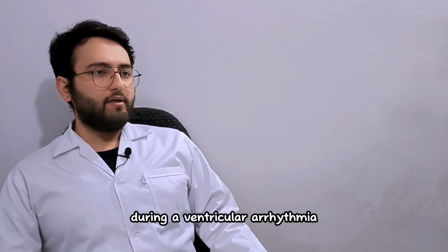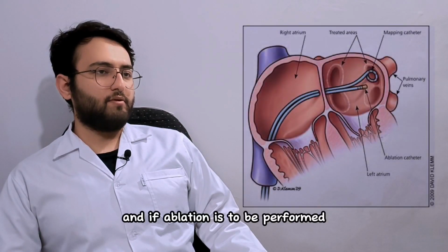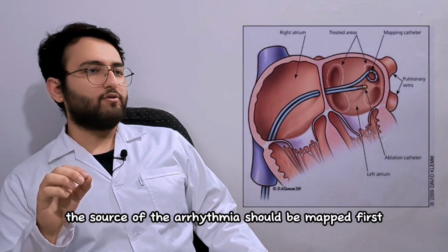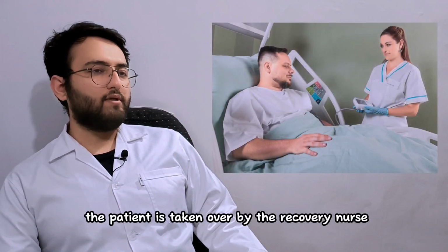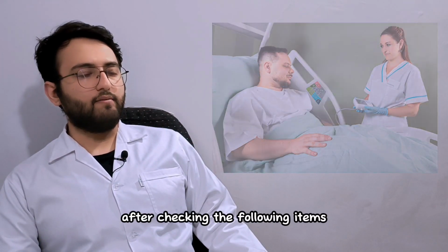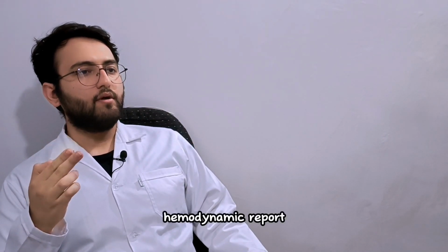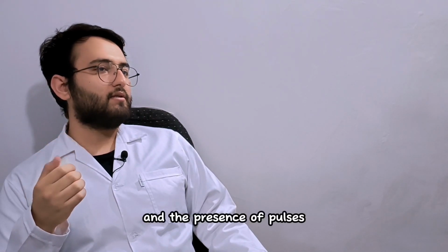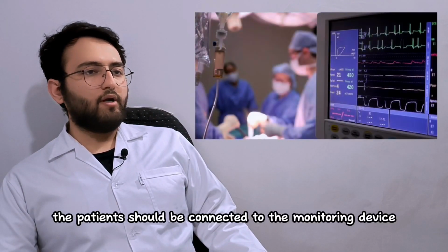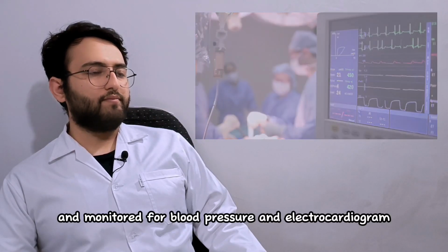During ventricular arrhythmia, the patient's hemodynamics should be stable, and if ablation is to be performed, the source of the arrhythmia should be mapped first. The patient is taken over by the recovery nurse after checking the following items: checking the absence of bleeding, hemodynamic report, open IV line, checking the level of consciousness, and the presence of pulses. The patient should be connected to the monitoring device and monitored for blood pressure and electrocardiogram.